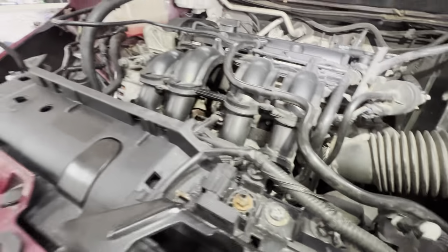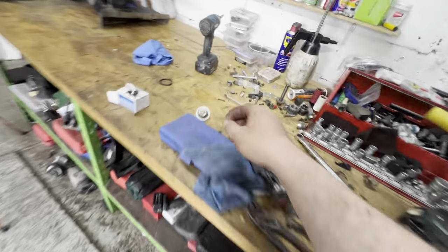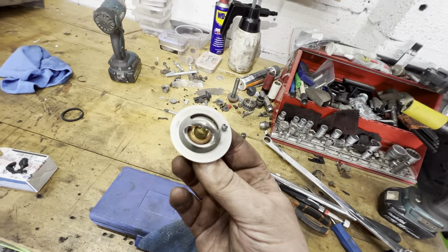But yeah, hopefully, fingers crossed, that is going to be it. I think it is. I think that's what it was, because I just did the test on the other thermostat and it was not opening. It just was not opening.